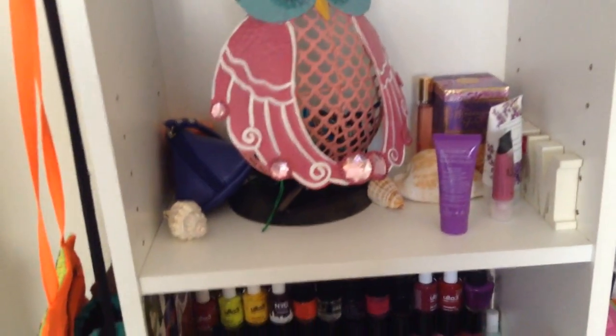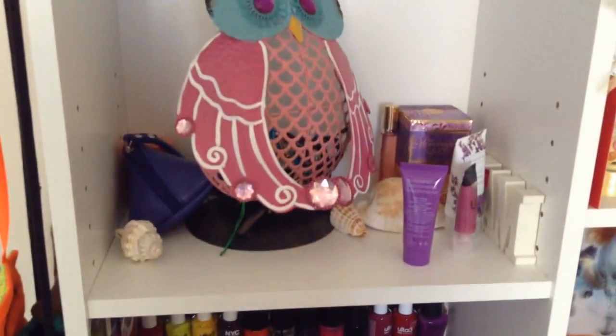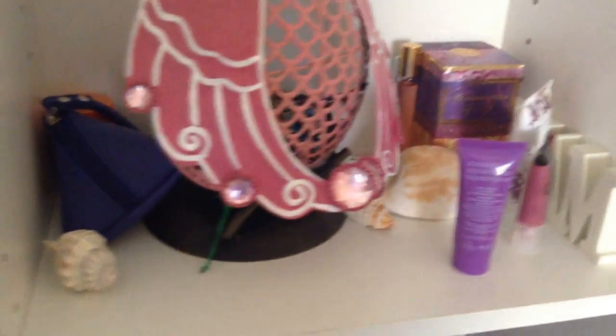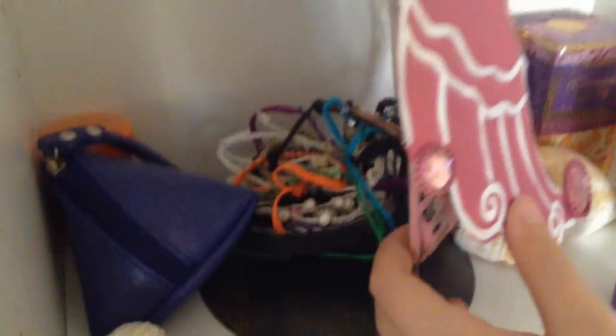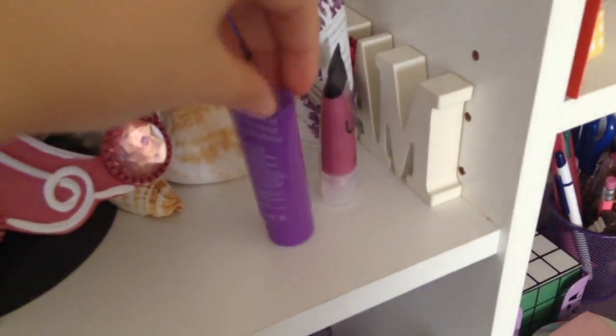And yeah, so on this shelf, my fish used to be here, Crystal, but sadly she died, and now I have some other stuff here just to put something here, because it can't just be blank with no fish. But anyway, I put this little owl thing. It has anklets. Then there's a weird purse and fish food, some seashells, and some hand cream and some perfume, like Taylor Swift's perfume, and this little sign.